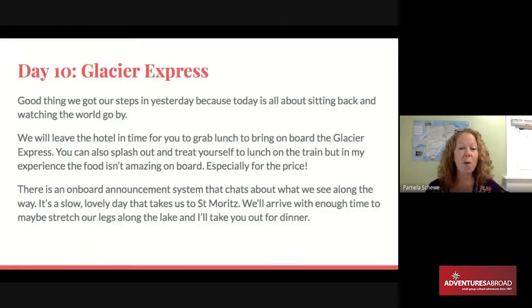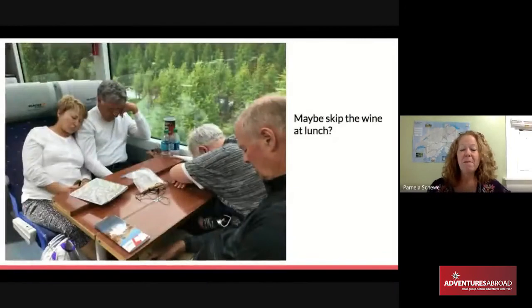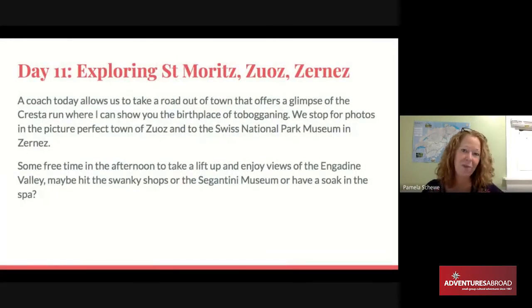There's a chance for a walk before dinner when we hit St. Moritz, but it will be day 11 when we really explore this ski and shopping town. It is the birthplace of tobogganing. Canadians, maybe a few Northern Americans, will feel a little pull on the heartstrings on this one.